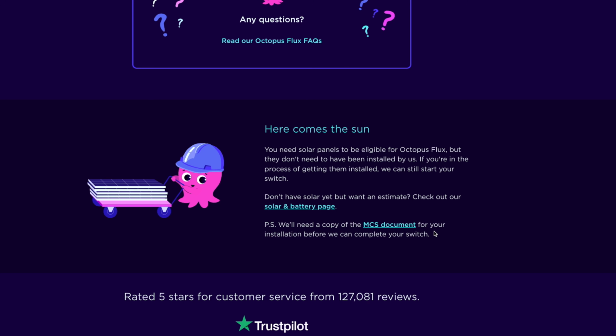If you don't have solar right now, as you can see here, Octopus are partnering with various different companies for heat pumps and solar and batteries and what have you. So you can reach out to someone to start getting things installed. And as I say here, you don't have to have your install done by Octopus. You can have it from anybody, and that will work just fine.